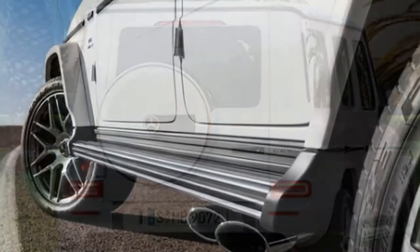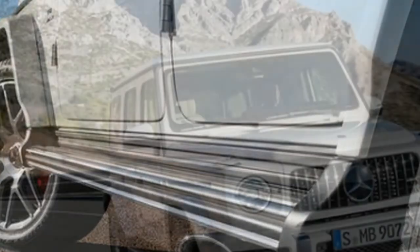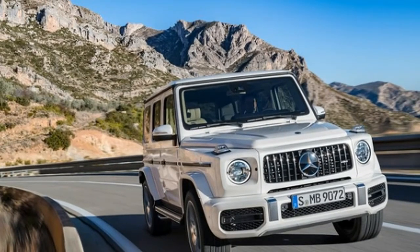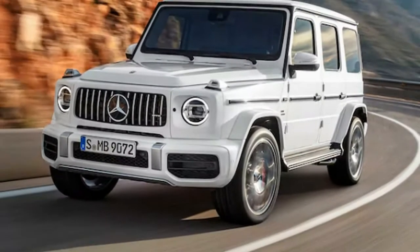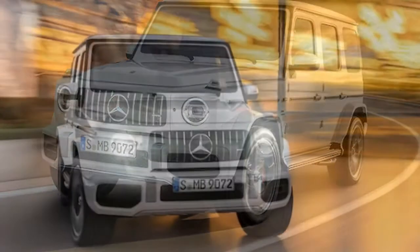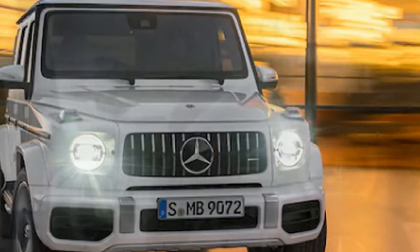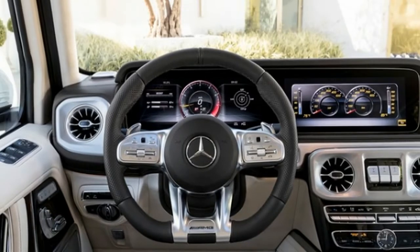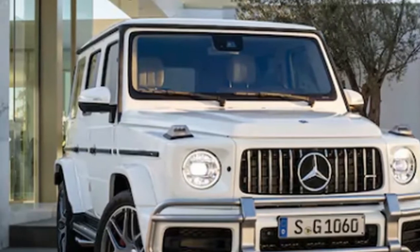There's no mistaking the G-Class for anything else, but to make sure the G63 stands out, AMG gave it a new grille, widened the fenders, added a 2-mode sports exhaust, made running boards standard, and switched to red brake calipers. Optional 22-inch wheels are also available. Inside, the G63's most notable AMG-specific feature is its flat-bottomed steering wheel. As with any AMG, though, the biggest news is under the hood.